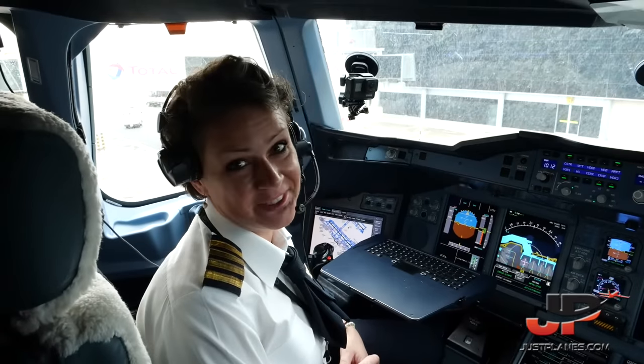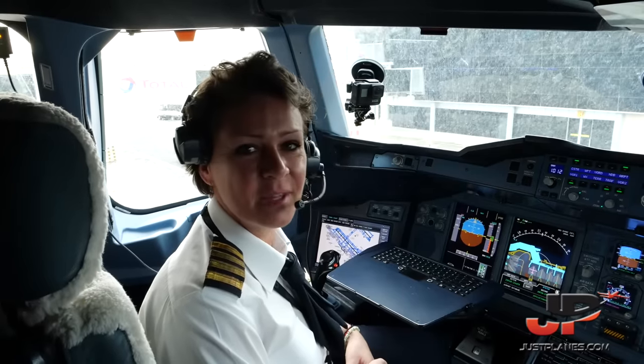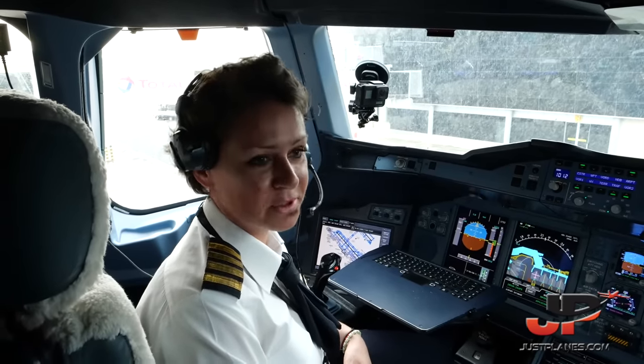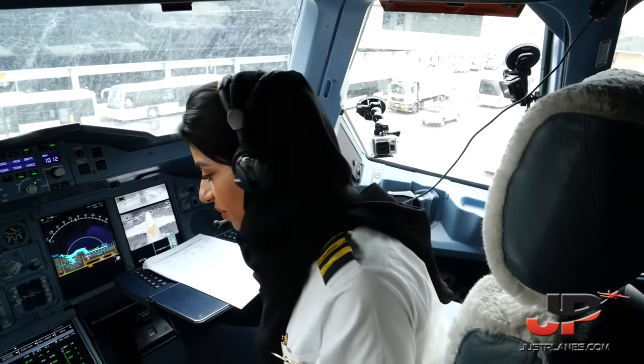Today special, you're flying with a female cockpit crew. My name is Sophie Blanchard, I'm the captain. I'm flying with Shema, and today Shema will operate the flight from Abu Dhabi to Paris, so she will do the briefing right now. Hello everyone. Today, me and Captain Sophia will operate from Abu Dhabi to Paris.